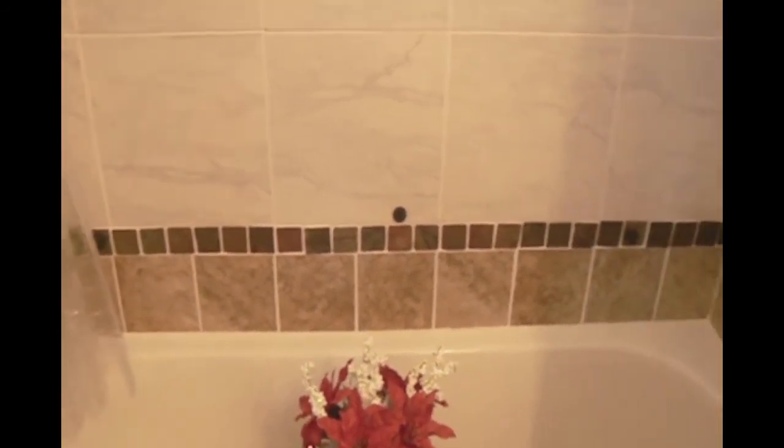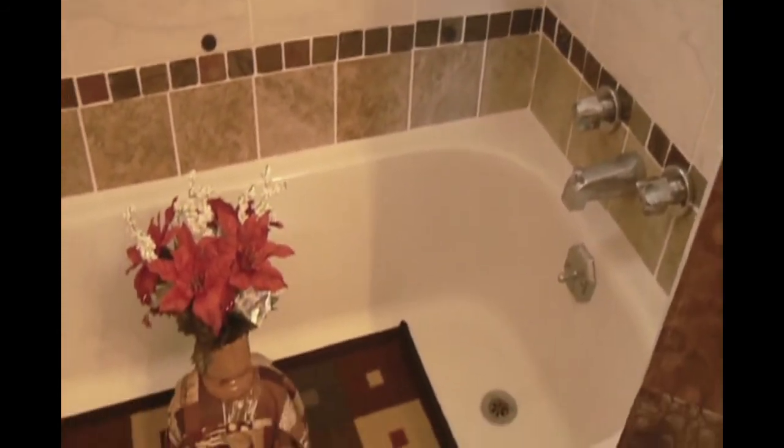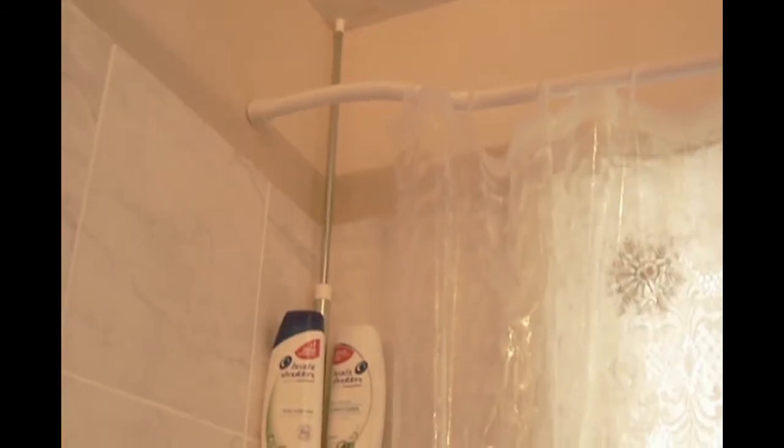Here's why it is necessary to have a curved shower rod. Because the shower supplies are in the corner, it was necessary for the rod to bend around the shower caddy. Since we have an exterior window, it is necessary to have two shower curtains, one for the window and one to keep water in the tub.